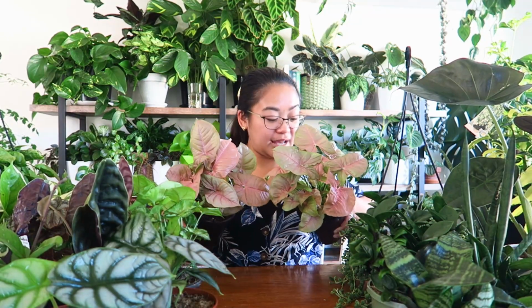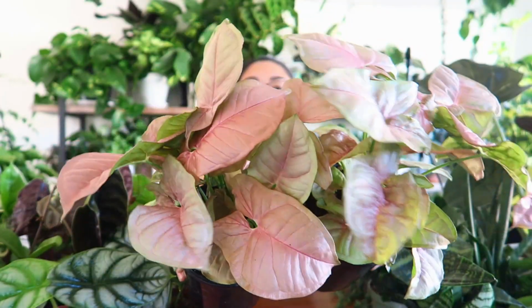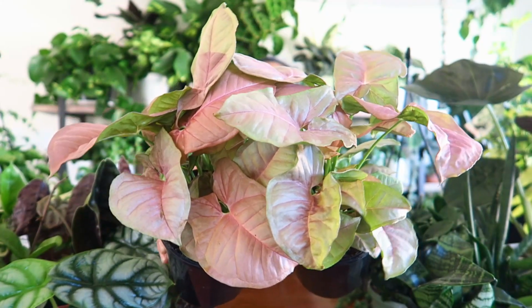I got 2 so I could pot them together, but again, they are fairly large plants on their own as they stand. So I think I might leave them in individual pots. But look at that foliage. I'm just going to hold this for a minute here so you can appreciate the beauty in this foliage. Just look at that, so pretty.